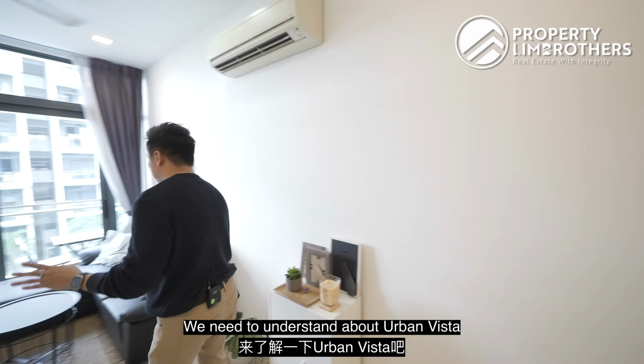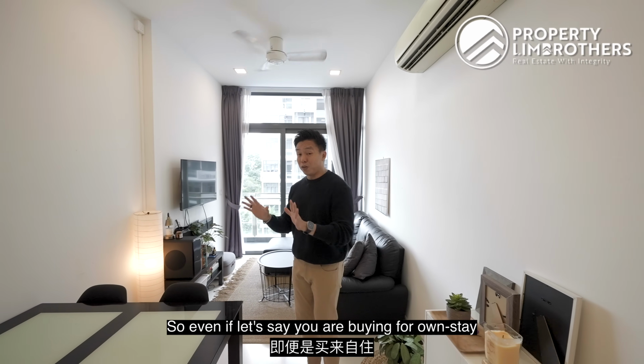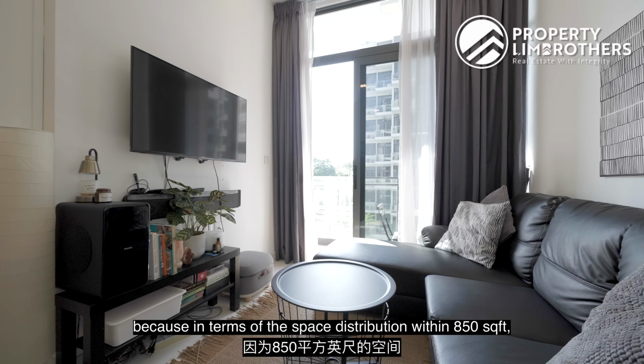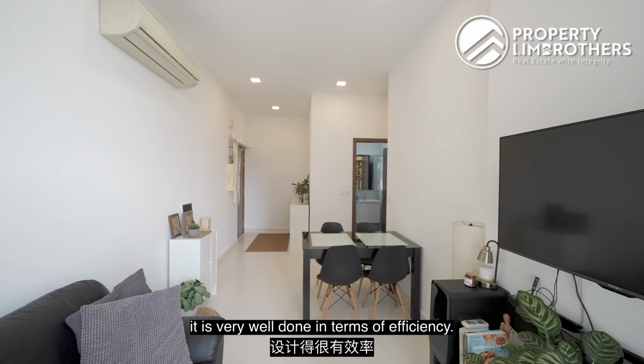We need to understand about Urban Vista because, as mentioned at the start of this video, this is really a quantum play kind of approach. So even if you're buying for own stay and not for pure investment, this is fantastic in the sense that it has a double mechanism, because the space distribution within 850 square feet is very well done in terms of efficiency.